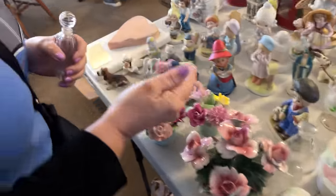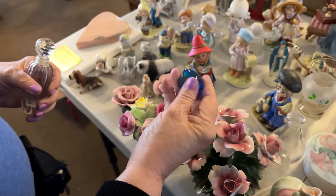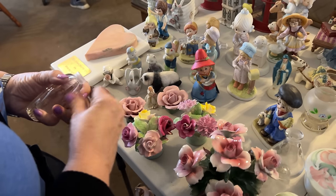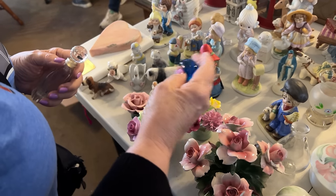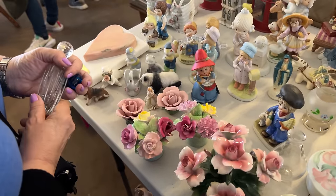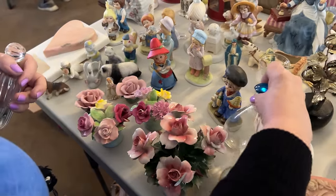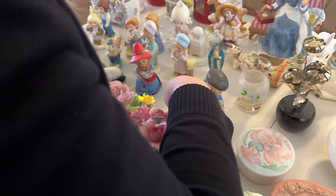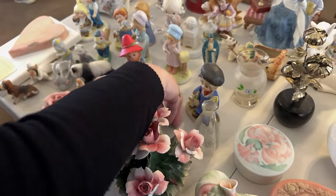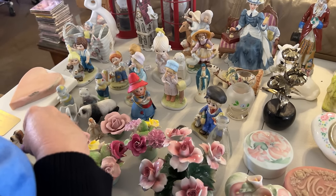What is that? Oh, I thought that might have been a little bluebird. It's just a little stopper. Doesn't fit in there, does it? No. Sometimes those stoppers are great. I'm going to just ask how much it is. I like to have extra stoppers in case you find a bottle without one. You can kind of make it. Let's see. Does that go in there? Nope. There's another stopper. They're everywhere. Let's see what other little treasures we have here.